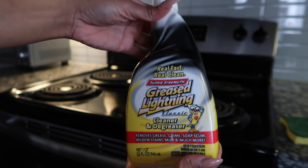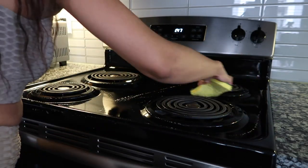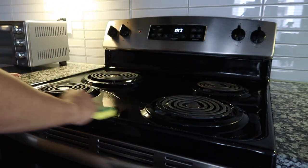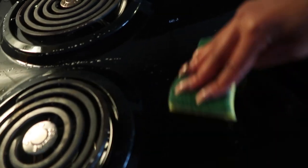I like to use the Grease Lightning Cleaner for my stove and for anything that requires cooking, because it's good with cutting grease and any food stains. And the goal is always to not have to work too hard. And I feel like it removes stains very quickly.